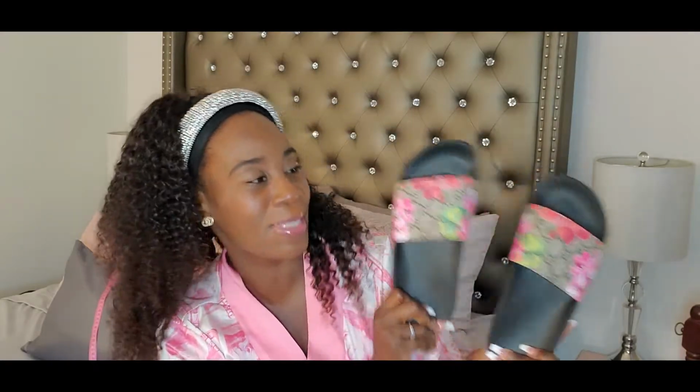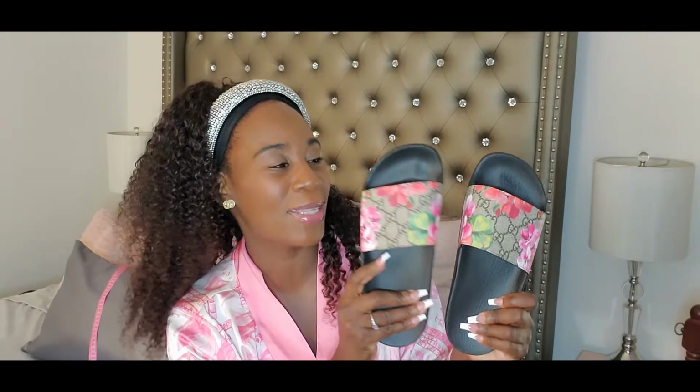Like, I just didn't like that, that wasn't my style. But when I saw these, I was like, oh, but I still wouldn't wear these with socks. I would just wear them, you know, like how you saw me with my feet. I'm definitely wearing them. This is gonna be my summer accessory. I am so, so excited about these.